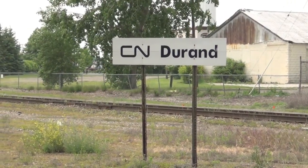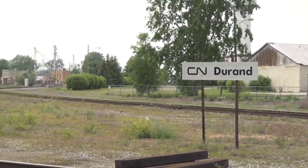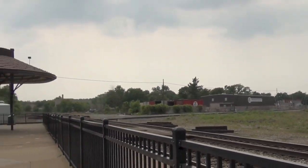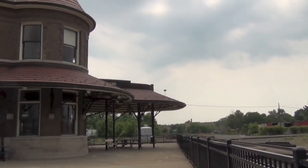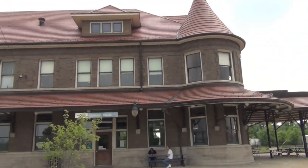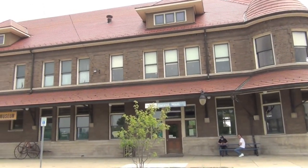On June 9th, 2013, I visited the CN Flint subdivision at Durand, Michigan, home of one of the most beautiful depots in the United States. It was built in 1904 after the original depot here was burned down.